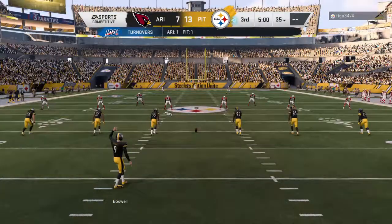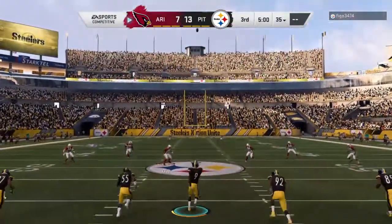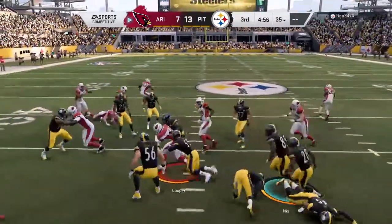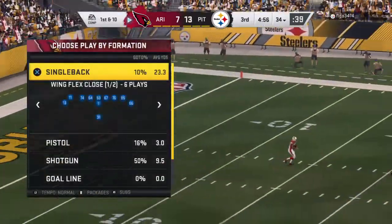All right, Coach, thank you, and we welcome everyone back for quarter number 3. So time for the second half as the Steelers have the lead, and they will also be receiving the football here to start the 3rd quarter. And they're going to start this drive in pretty good shape as they get it up past the 30.